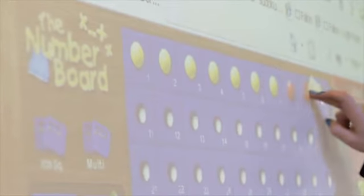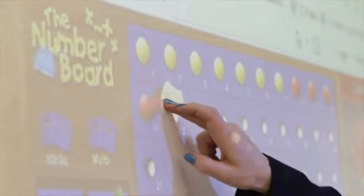Oh, they love them. If I told them we were going in there now using the number boards, they would just jump at me. They love them. Couldn't wait to get their hands on it and figure out how it worked. And even now, after using it for 4 or 5 months, they still love getting it out. They enjoy it. They're really good with them because they love using them.